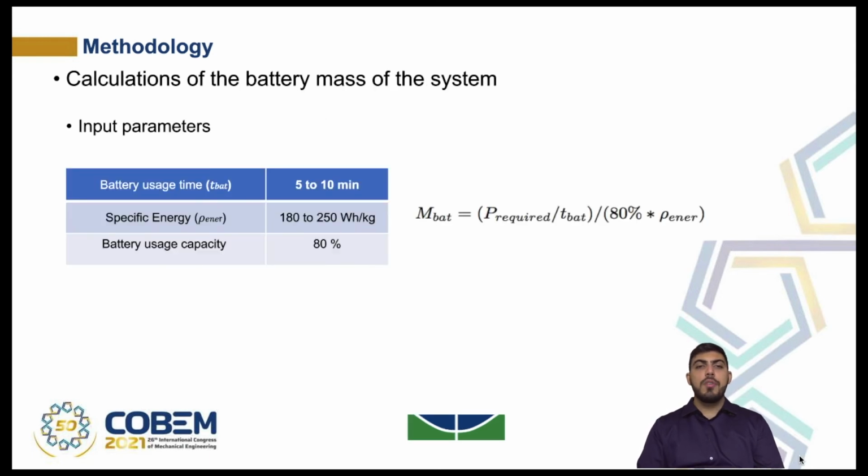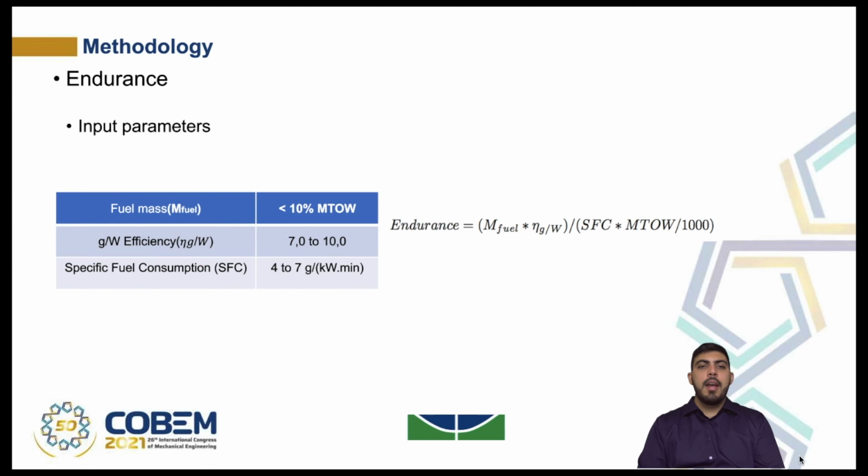So here we have the calculations of the battery mass of the system. We have these input parameters: battery usage time, specific energy, and battery usage capacity. And the equation can be seen on the right. And finally, we have our endurance. As the input parameter, we have the fuel mass compared to the maximum takeoff weight. We have the G/W efficiency and also the specific fuel consumption. And the endurance equation can be seen on the right.